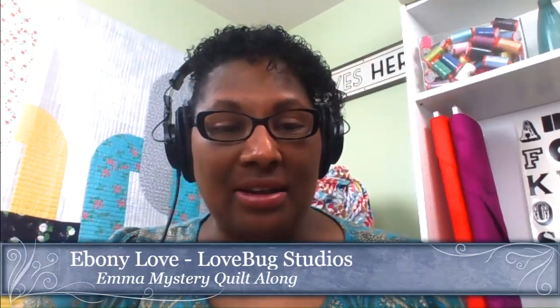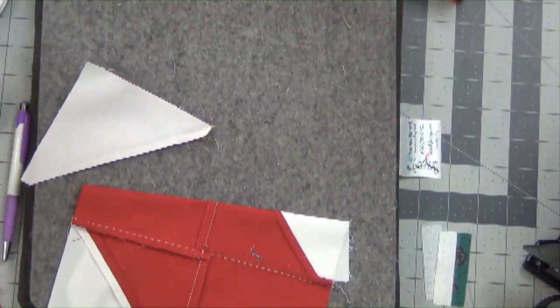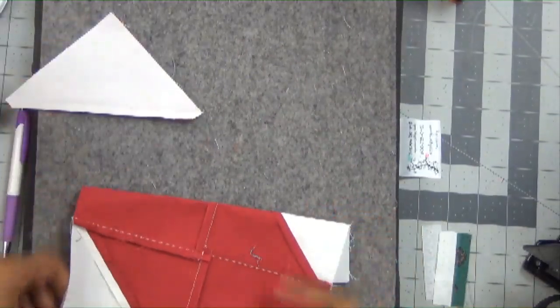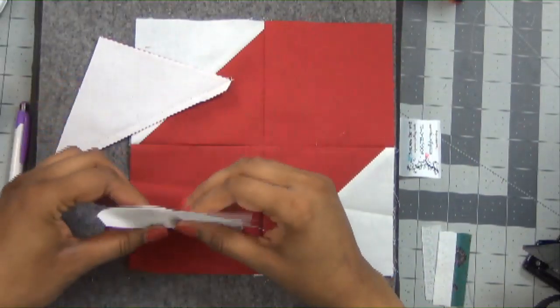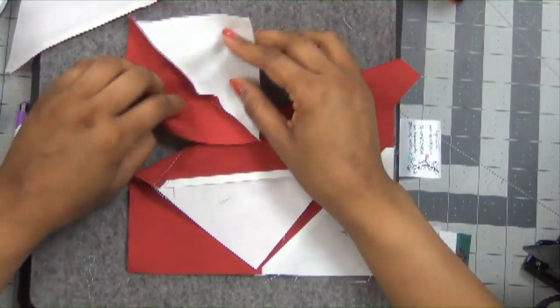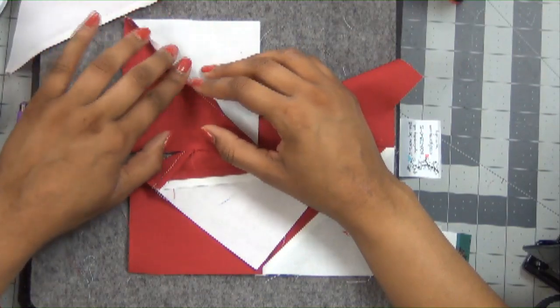Okay, so let's go back to the overhead camera here and just make sure we stay on. All right, so once you have those half square triangles done, in this case I pressed my seams open. If you look at the pattern, I believe the pattern has you pressing seams to the side.